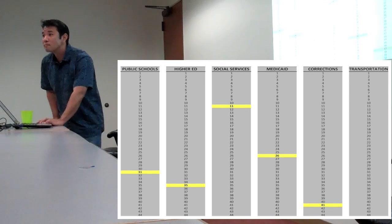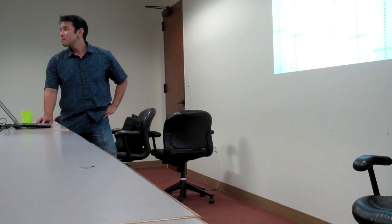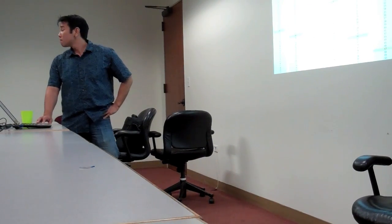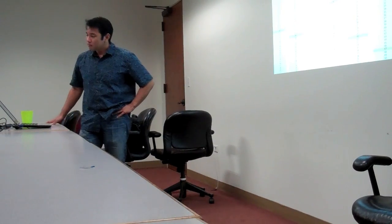Is the reason we're so low on transportation because we have such a small state? I'm not sure. That's a good guess, though. Yeah, a lot of bridges and stuff. Well, the other thing is that different from other states, our roads are divided between city and county and state. Not all states have that separation. So the state is only paying for state highways and state roads. City pays for city roads, and a lot of our smaller road systems are city and county.